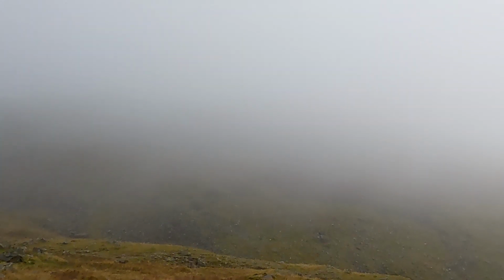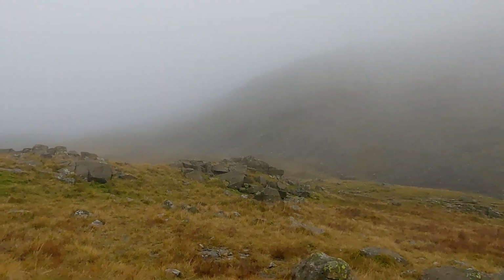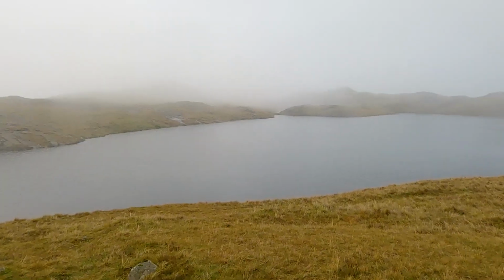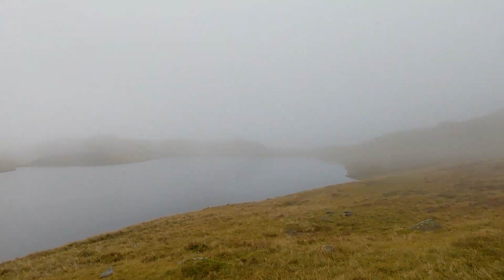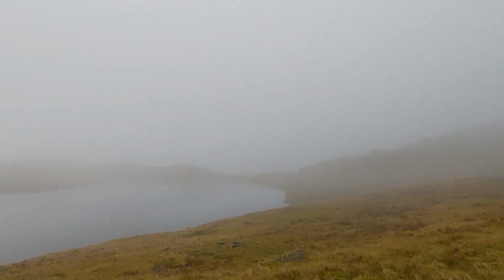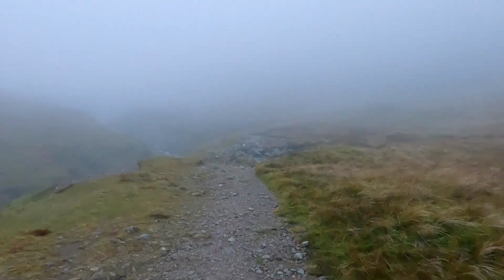So you can ascend Great End up this way, but we're not bothering with that way. I'll give that a miss. So I do know you can head up there to Great End, which we're below, via a gully, but the gully in this weather is not inviting, mate. You cannot see.